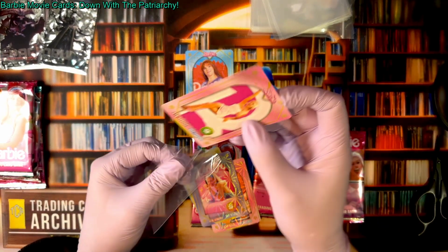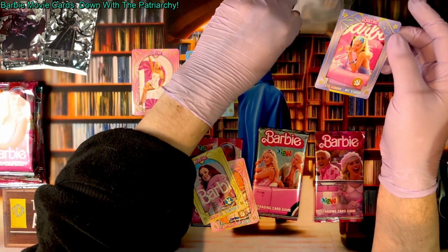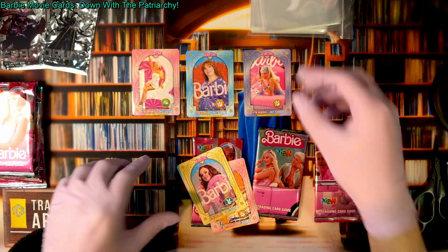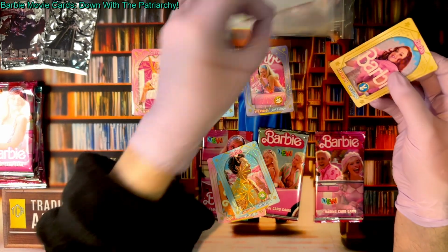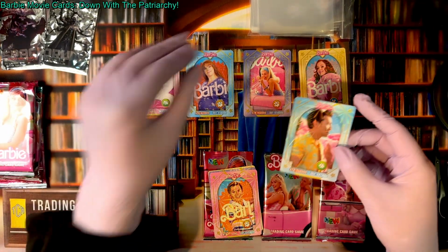I don't want to sleeve all of these, but I'm going to sleeve a few just because this is sort of a crazy thing here. I'm also not seeing any rarity system, really. There's no indication that one is more rare than another or anything like that. Probably just going to sleeve the first pack, and then no more packs after that.